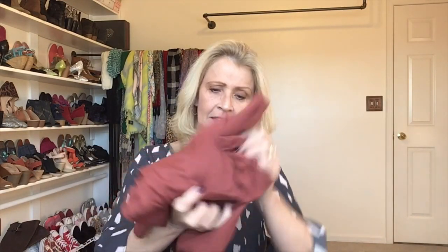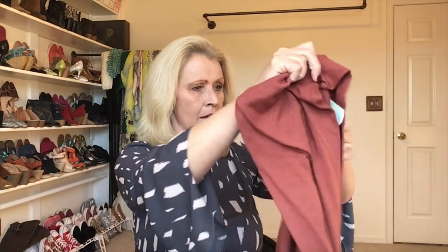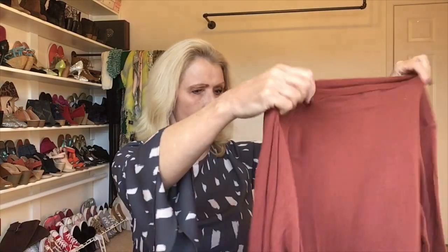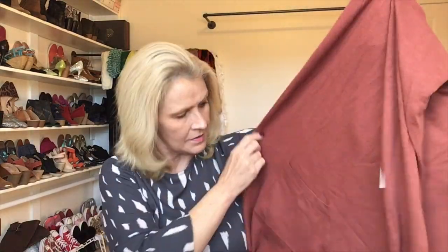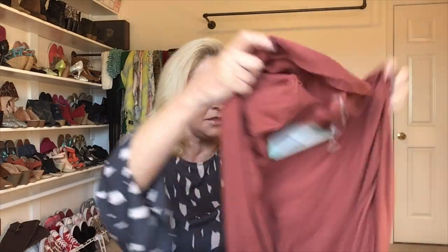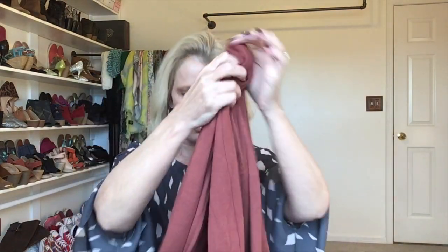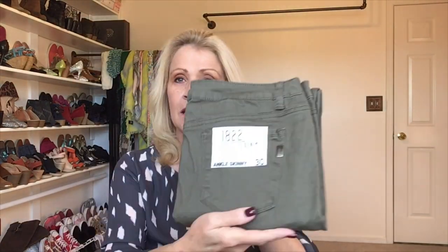Next we have something in rust. And this is a cardigan by Pink Clover? It has pockets, so that is a plus. So this is just a plain cardigan in rust by Pink Clover. And then we have a pair of 1822 denim in olive green.